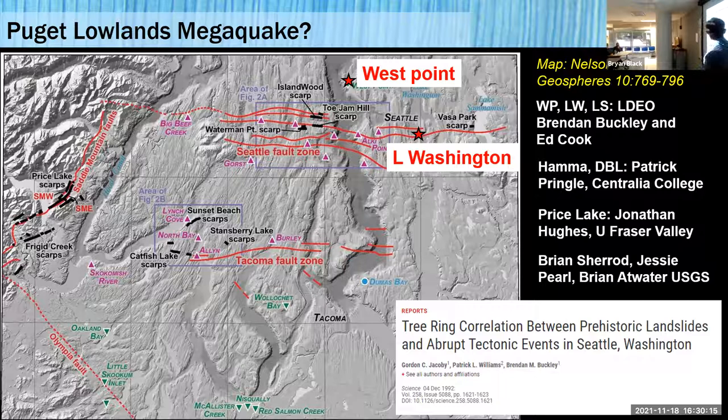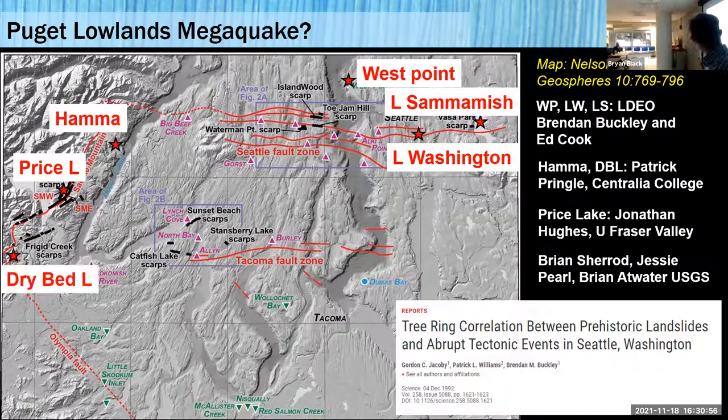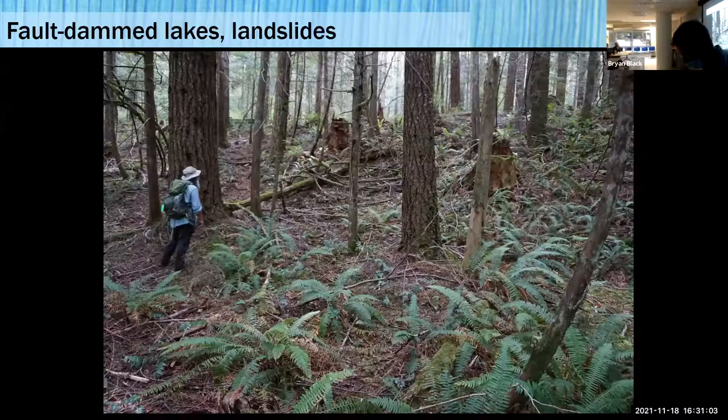If you go out to Alki Point in West Seattle, that's all uplifted 25 feet from Puget Sound from this event. You're standing on that fault, then it goes across Puget Sound, and you can see it on the other side. So a big event. And in the years since, there's been other wood found associated with big quake events. In Lake Sammamish near Seattle, another big landslide. A big rock slide out here at the Hamma Hamma River Delta at Hood Canal. More wood in Price Lake, which was formed when a fault in the Saddle Mountain fault uplifted and dammed a stream and flooded a forest. And then Dry Bed Lake is another one where there was a landslide that buried some wood that all radiocarbon dated to about 1,100 years ago.